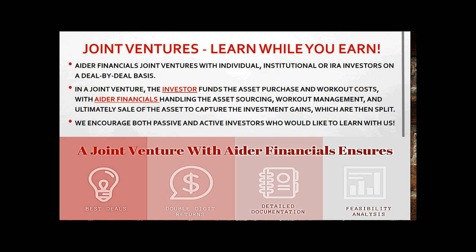And joint ventures are a good way to start in the note business if you've never done it before, or if you have capital that you are looking to invest. We usually see double-digit returns with all of our deals. We partner with individual, institutional, or mostly IRA investors, but usually rather than a pool of money, we do it on a deal-by-deal basis.